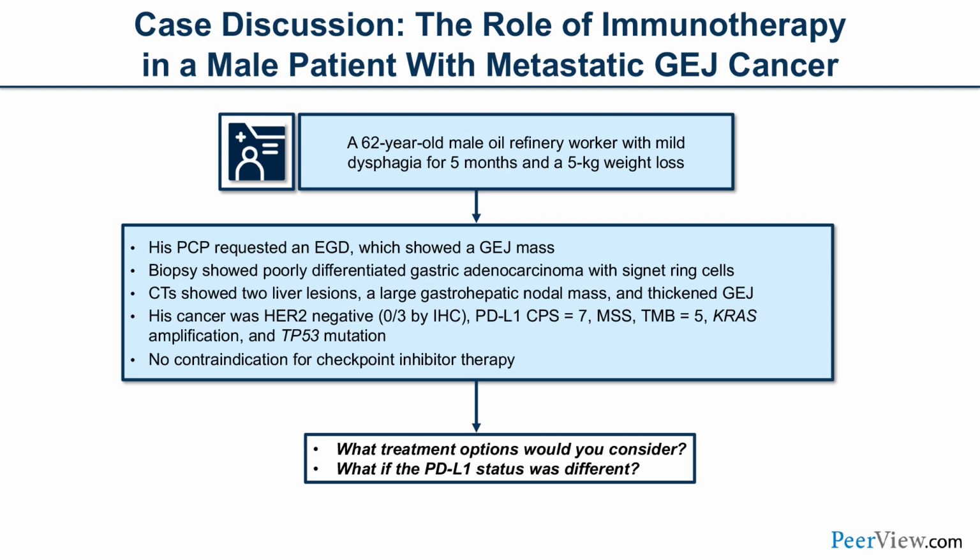So the patient is otherwise functional. There's no contraindication to combined chemotherapy, and there's certainly no contraindication to immunotherapy. There's no history of rheumatoid arthritis or other issues such as rheumatologic diseases and so forth. So how would you think about this patient? Certainly the tumor is HER2 negative, so there's no opportunity to target that.